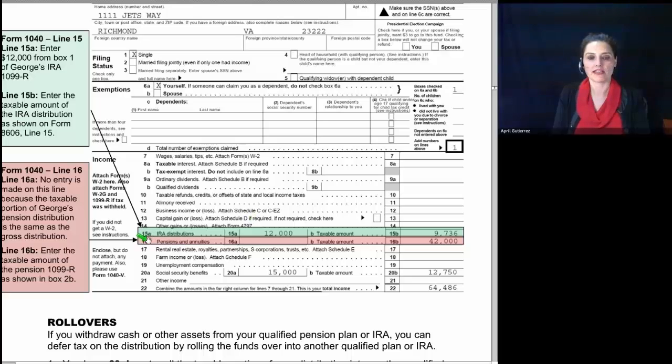And then we move over to line 16, and if you recall, George also had a distribution from his pension plan. The amount of the distribution was $42,000. All of it is taxable. And so line 16B has the full $42,000 entered on it.